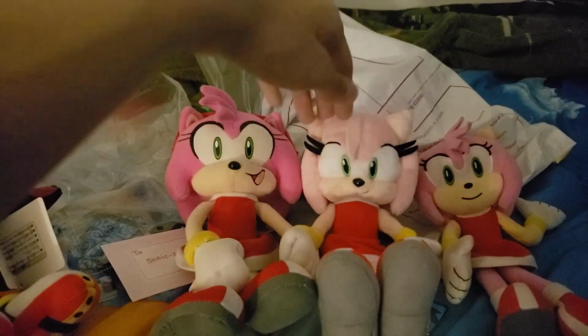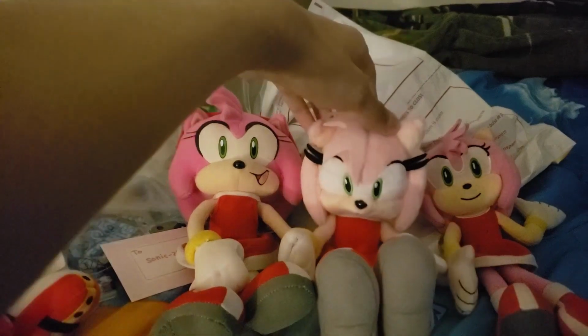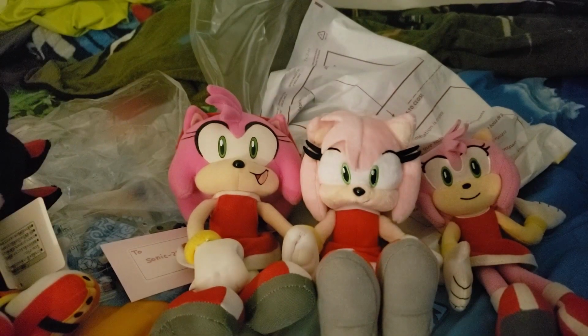She's the softest plush out of all three of them. And she just looks great. I really do like her. She's definitely a great plush. I highly recommend getting this plush if you can, but not many people are going to be able to get their hands on one, because, again, they're rare as hell.